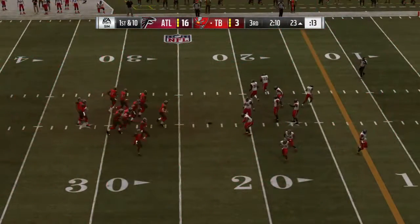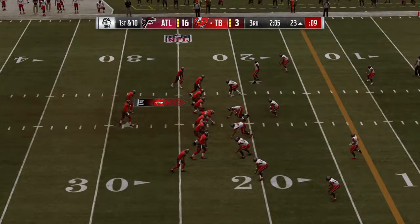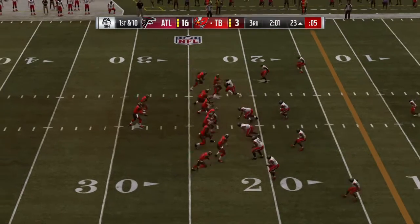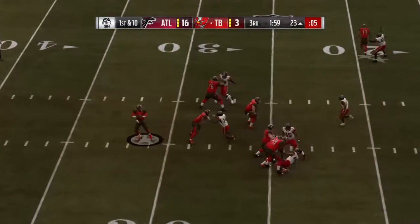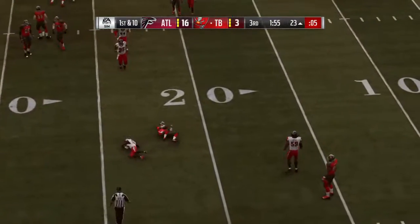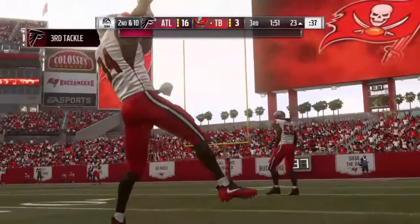Jameis now 5 straight completions here in this second half. 1st and 10. Ready? White 25. Jameis again. And he's going to lose a yard or two. Taken down behind the line.